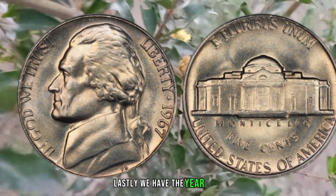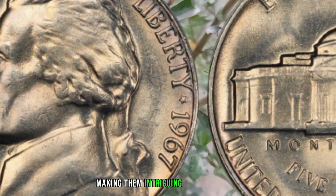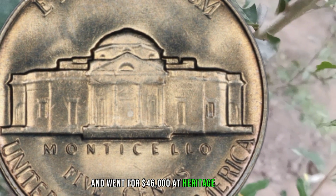Lastly, we have the year 1967. These transitional years brought changes to the nickel's composition, making them intriguing for collectors. A bundle of nickels from these years garnered attention and went for $46,000 at Heritage Auction.